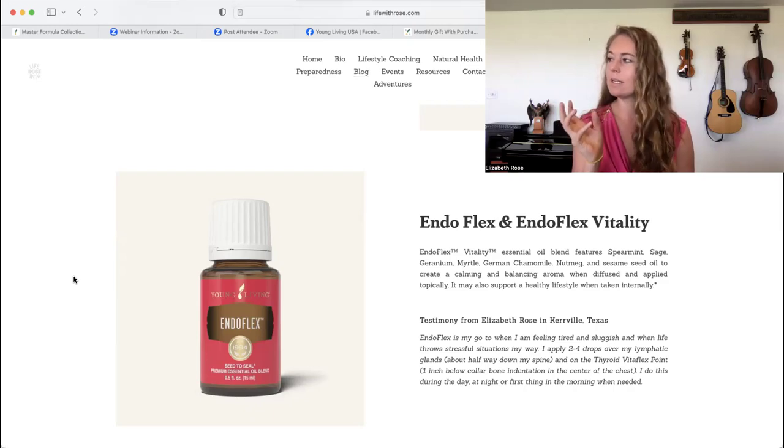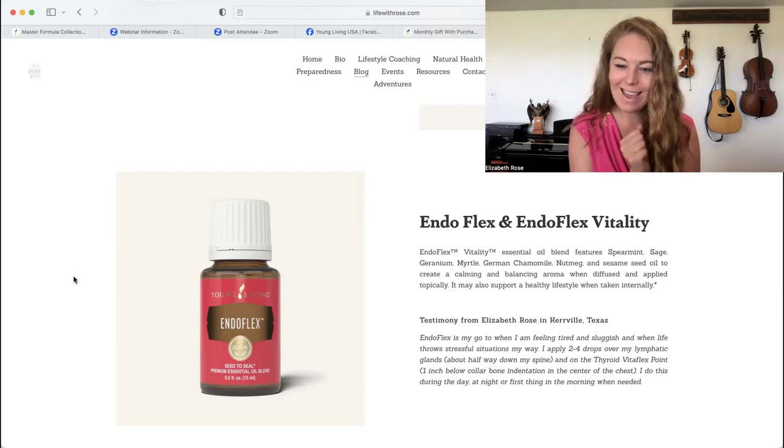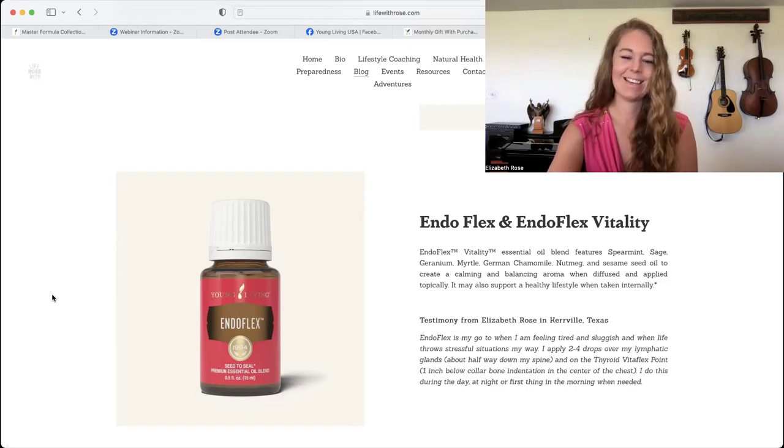For whatever reason, I've never really taken it internally. I just always love using it topically. But it's fun to be able to talk about what Endoflex can do inside the body because we have the Vitality version of it. Yay! Okay.